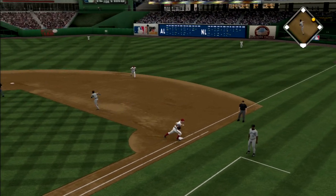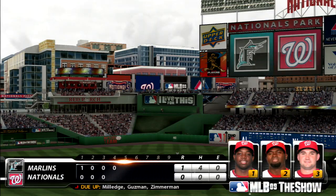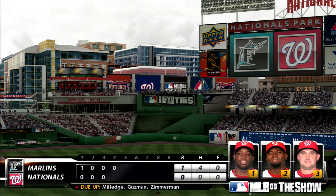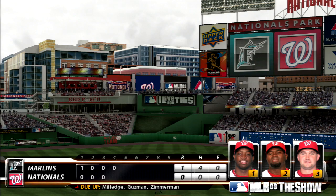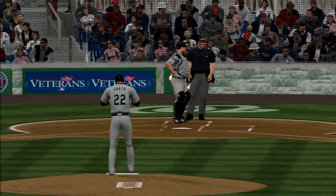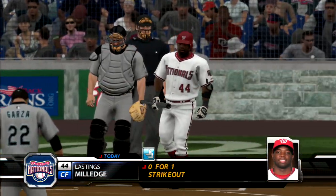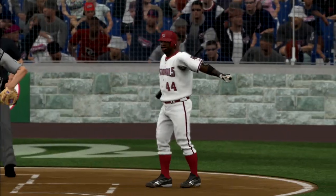Now he turns on one and rips it down the line. And an easy play for Johnson over at first, and that ends the inning. So it's no runs on a hit, no errors, and a man left. To the bottom of inning number 4 we go. The Marlins lead it 1-0. So it's back to the top of the order now, and digging in is Lastings Milledge, the center fielder.